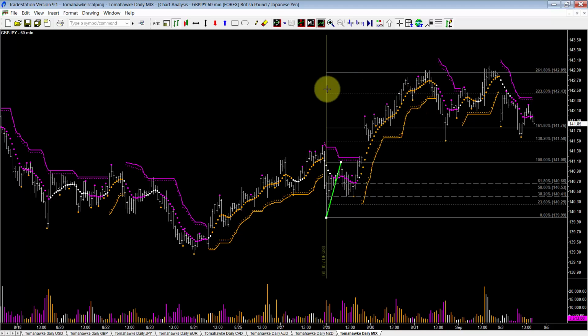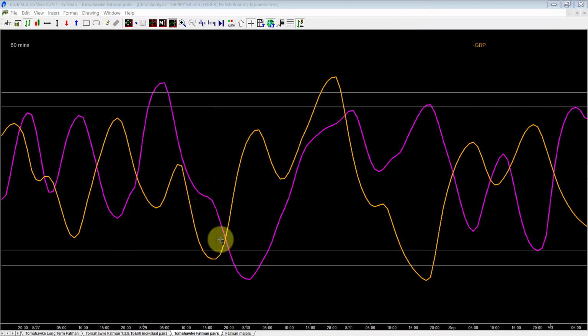and then it came up here and hit our second profit target at the 261. What we also need to do just at the point at which we enter the trade here is confirm on our fat man. So looking at the 60-minute fat man, we can confirm our point of entry with the pound just turning up to come into strength and the yen in a weakening cycle.